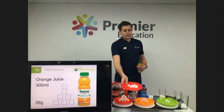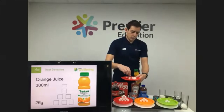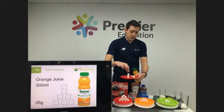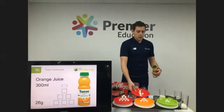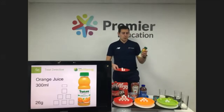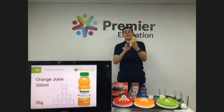this much sugar. If we count them out as well, 1, 2, 3, 4, 5, 6. 5 is already more than my daily allowance just in one bottle of orange juice. Now, some of those fruit sugars will be okay. And this is going to be one of my 5 a day if I have it.